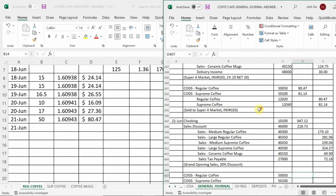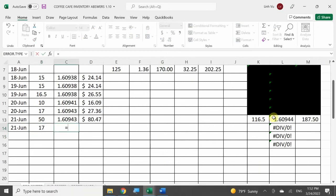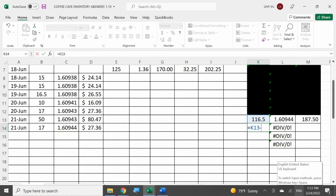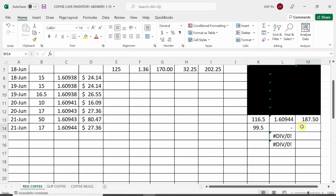Yeah, okay. So here we are using 17 pounds at $1.6960944. So in this case, what's my total cost of goods sold here? I got 27.36. Good. So let's go ahead and subtract that out because we no longer have 17 pounds. So that's going to give us 99.5 pounds remaining.